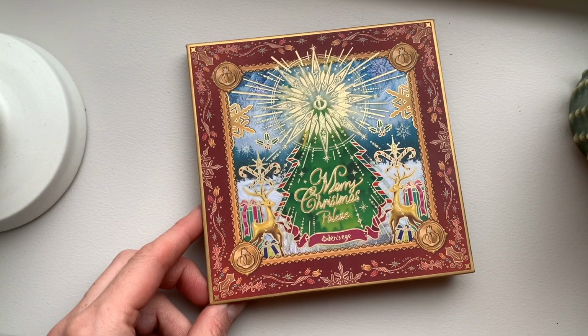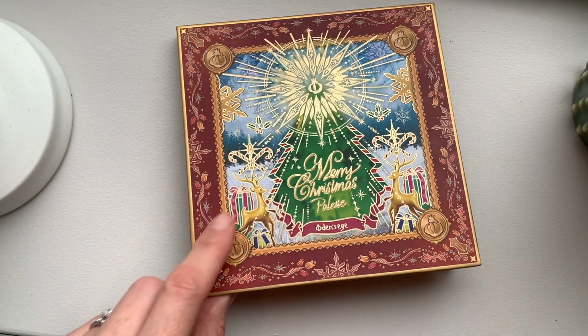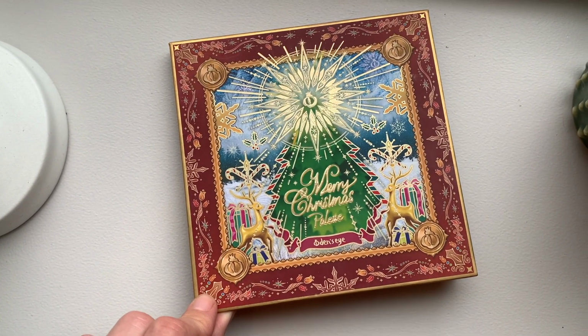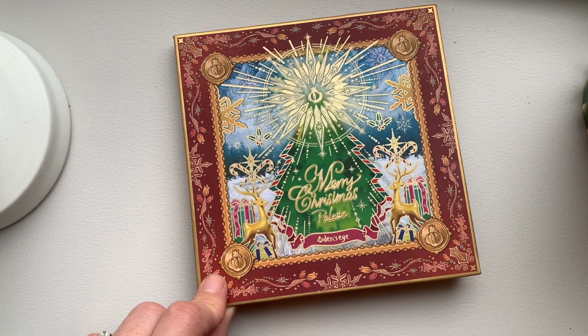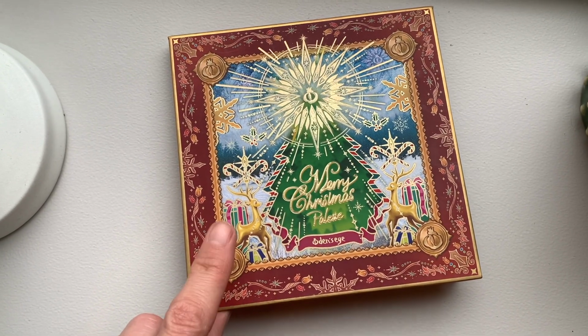Okay guys, I'm just popping in here. How could I forget this? This is definitely a palette that I wish Odens Eye would bring back again. I mean, this is one of my favorite eyeshadow palettes in my whole collection. This one and the Limoncello palette. This is the Merry Christmas palette.